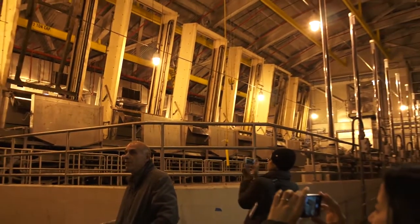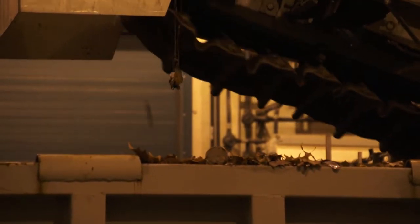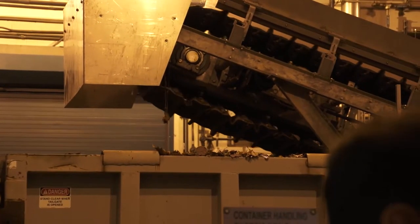Okay, so let me give you the worst case scenario. All the power goes for whatever reason, which has happened. What happens here? I have a backup generator on top. Yes, it's a black start generator.